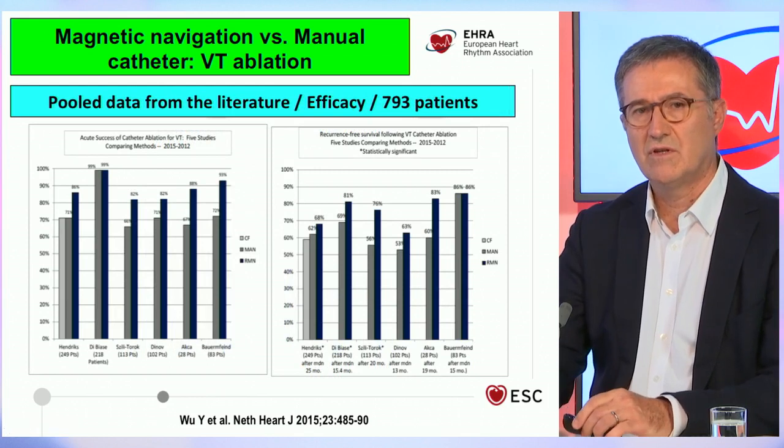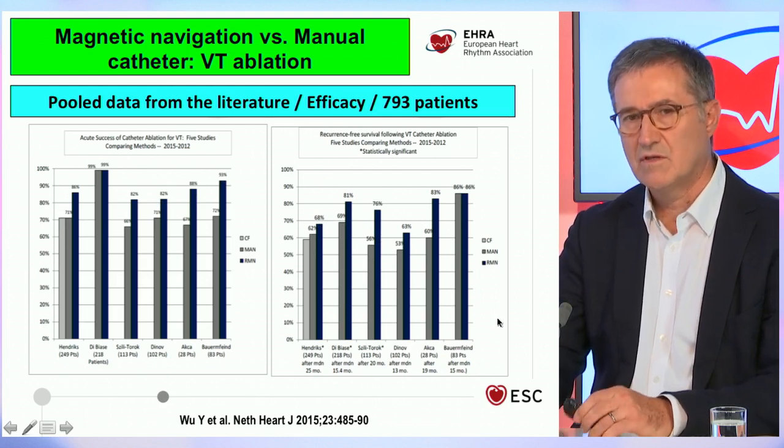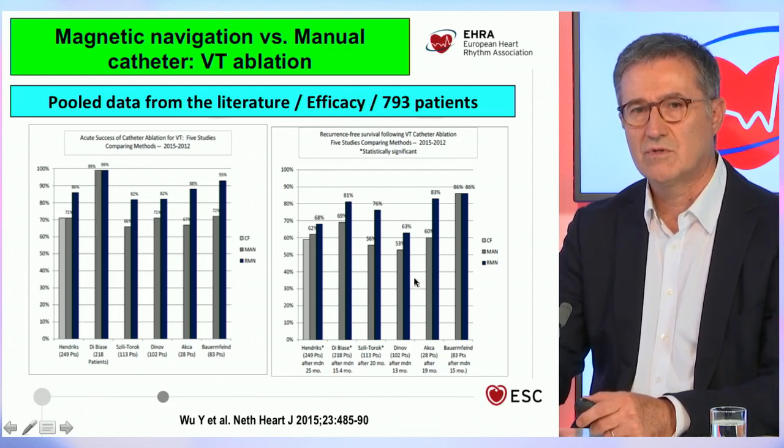And finally, in terms of results, you have here two panels. On the left-hand side, these are again the pooled data published in this study, with the different publications here. And the acute success rate, as you can see here, was always higher in the right column as compared to the left column, and the right column is the magnetic navigation. This is the only case where it was almost 100% success rate, well, it was equal, but in the other cases it was higher. And at 1 year, it's the same. The right bar here is always superior to the left bar, which indicates that we have some data consistent with the fact that long-term success rate is higher using magnetic navigation as compared to manual navigation.